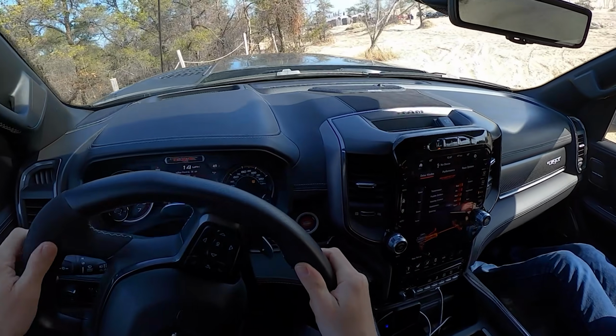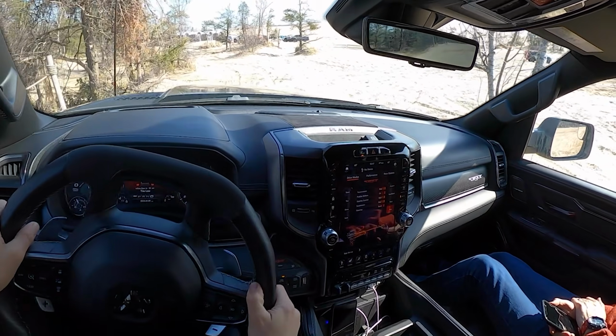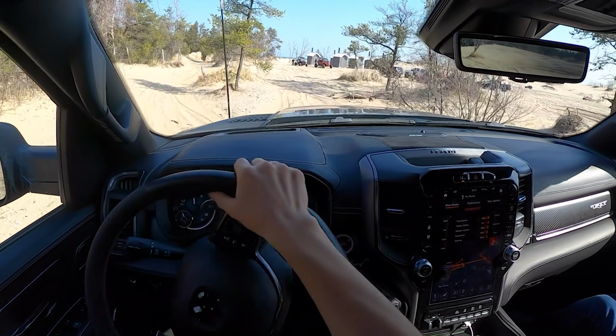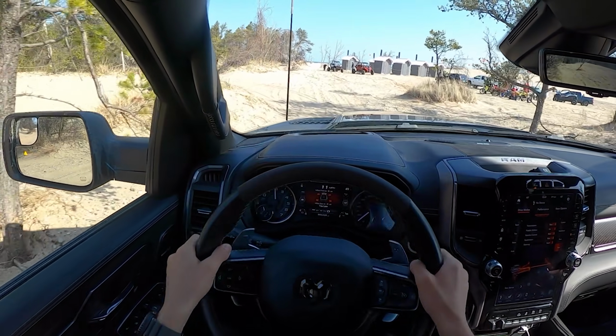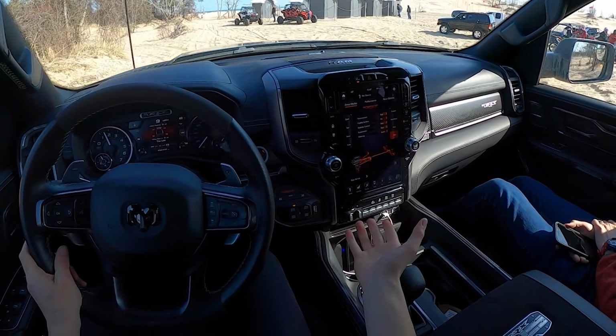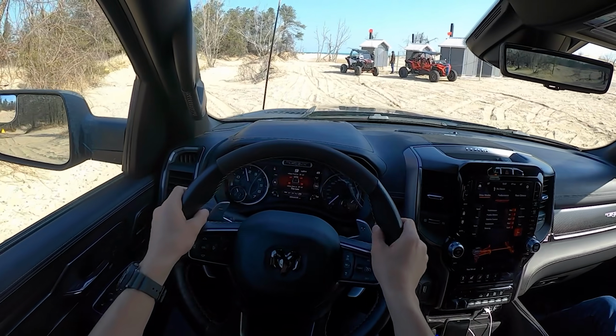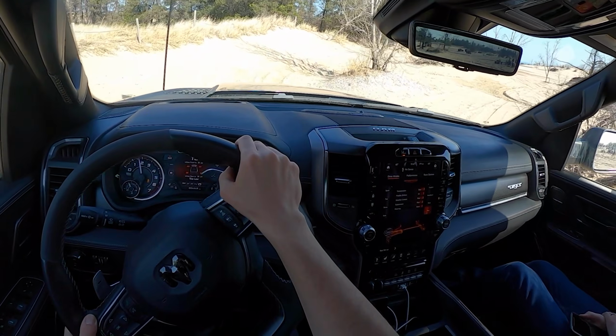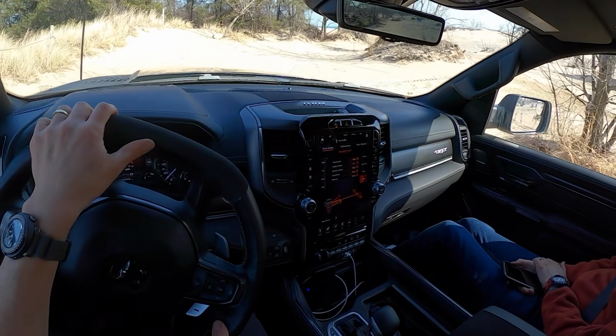Oh, there's the bottom of the suspension travel. You get the right couple of bumps. Yeah, just wicked. And the thing is, we have our air-conditioned seats, full comforts and luxuries of a fully loaded Ram 1500.